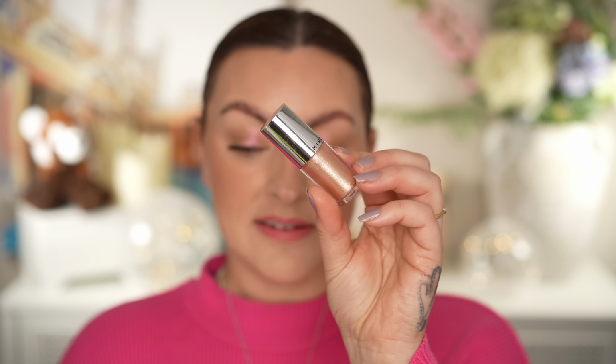If that is something like a deal breaker to you, steer clear of these because they do have quite a lot. Next up, one from Hindash. This is Boy Tears. I love that. And this is a liquid shadow.